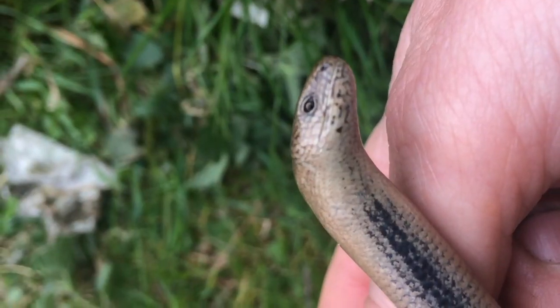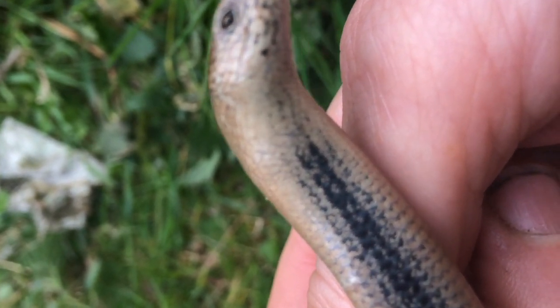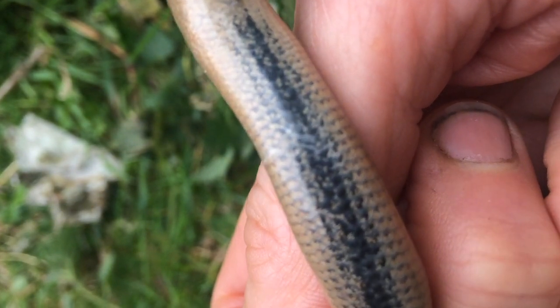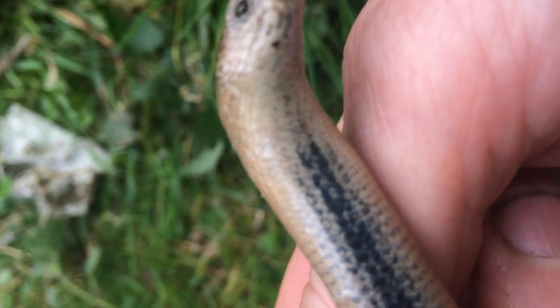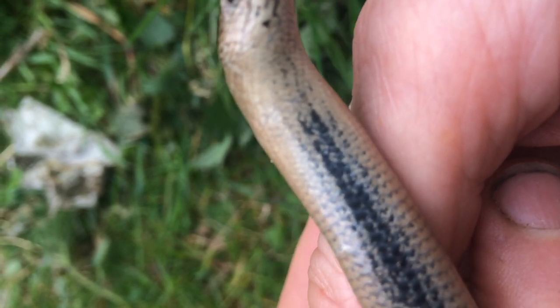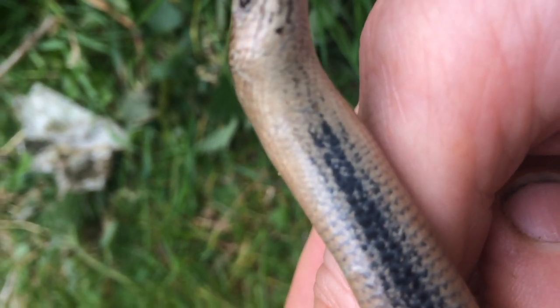Now a slow worm is a reptile, but it isn't a snake. It's actually a legless lizard. And you can tell if you look underneath. If you look, you can see individual scales along the bottom side of this slow worm. If this was a snake, I wouldn't be holding it for one, but also there would be one continuous elongated scale going across the whole of the width of its body, and that helps it slither along.